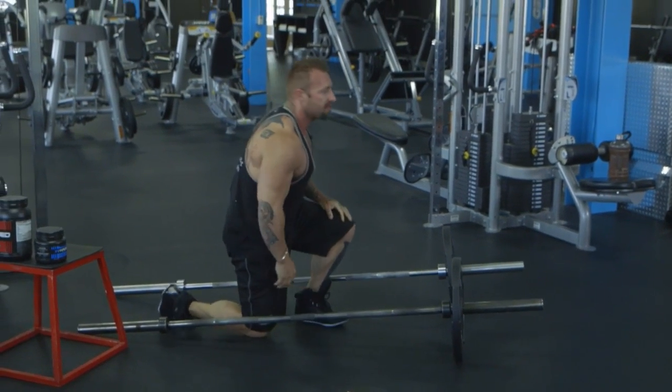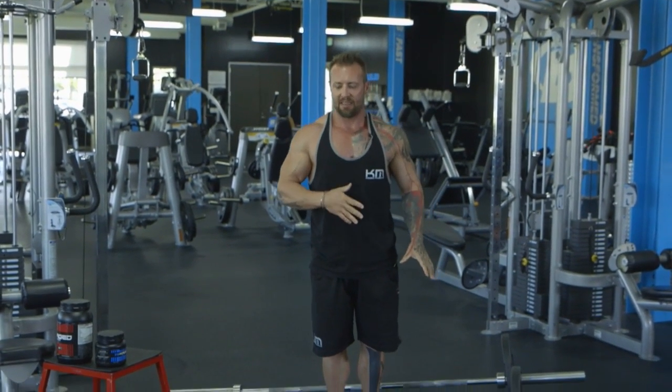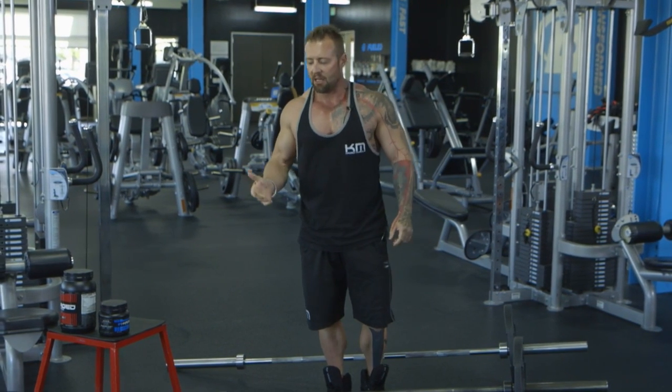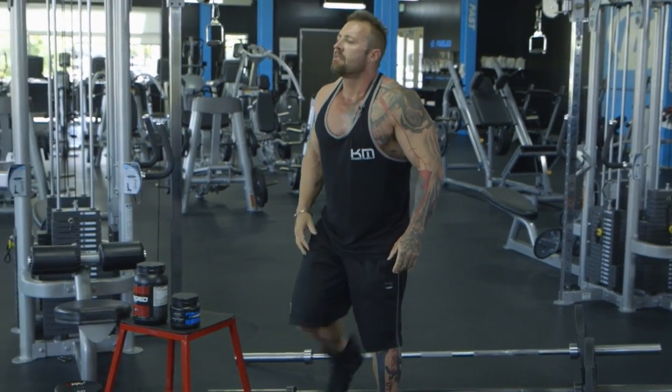Wow, that's a killer exercise, but I love it. You can manipulate the weight within that set, obviously in ways that you can't when you're pushing a dumbbell or a barbell, because that's a fixed weight. You can actually maneuver the weight, the resistance.